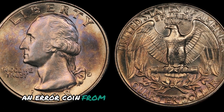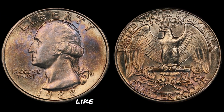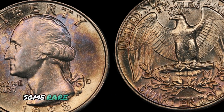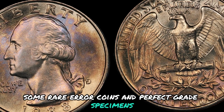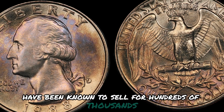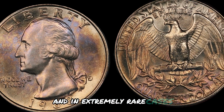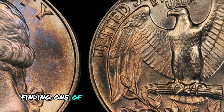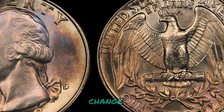An error coin from the 1980s with a rare mistake like a doubled die could go for astronomical prices at auction. Some rare error coins and perfect grade specimens have been known to sell for hundreds of thousands and, in extremely rare cases, even millions of dollars. Imagine finding one of these valuable quarters in your pocket change.